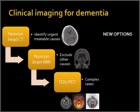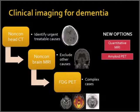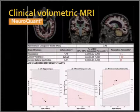And so what are the new options that we have available? Well, there are quantitative tools for MRI available in clinic now. We do have FDA approval for amyloid PET imaging. Many centers now can do combined imaging with PET MRI, where you could combine your FDG PET image with an MRI or your amyloid PET image with an MRI scan. As well as if your patient has symptoms that are in the Parkinsonian spectrum, you can think about dopaminergic imaging. And so I want to show you this. This is one of the commercial clinically approved products for FDG PET. I don't have any association with this company, but I wanted to point it out because it is something that's available for people to be able to do quantitative volumetrics in order to compare these things.